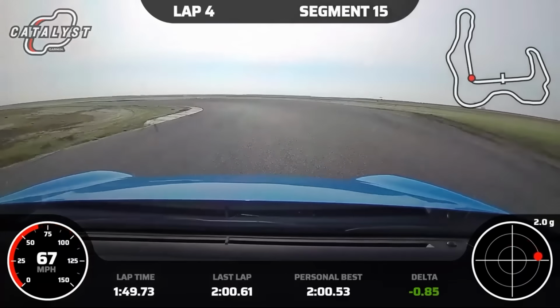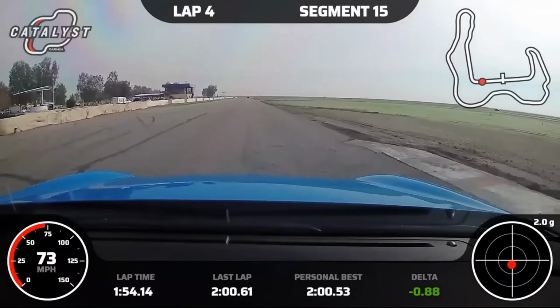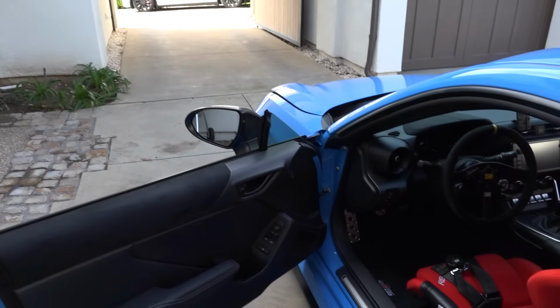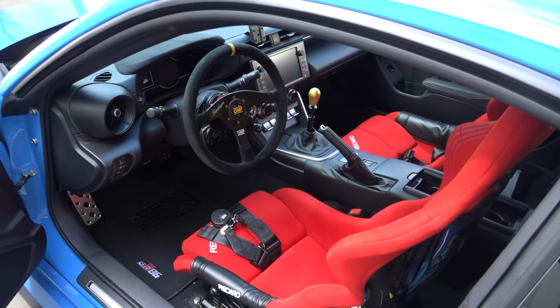This car doesn't have rev match? No, it doesn't. Oh, it doesn't? Yeah. Okay, interesting. I would think it does. Yeah, I thought it would too, but this car actually didn't have rev match. Okay. But I like it. I like it without the rev match.